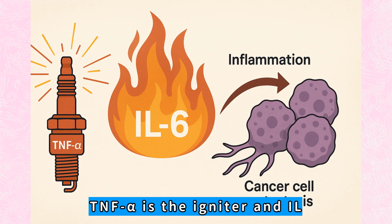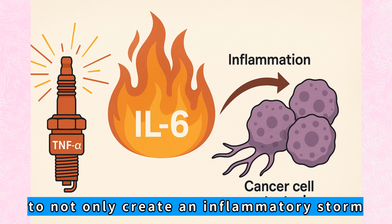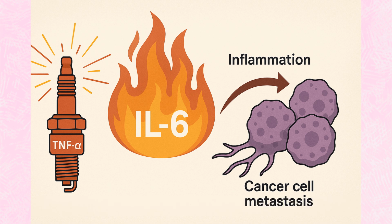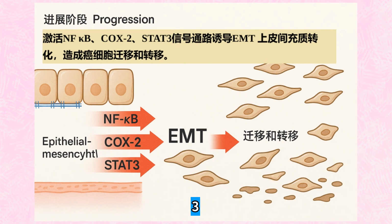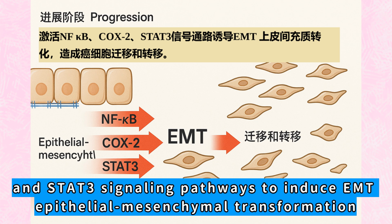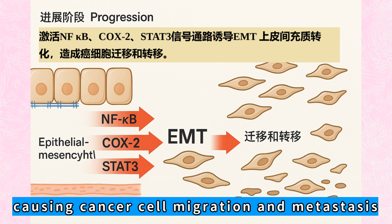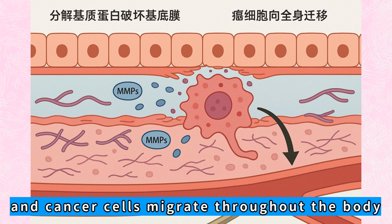TNF-alpha is the igniter, and IL-6 is the fuel of the flame. The two work together to not only create an inflammatory storm, but also open a channel to the whole body for cancer cells. 3. Progression. Activate the NF-kappa B, COX2, and STAT3 signaling pathways to induce EMT, epithelial-mesenchymal transition, causing cancer cell migration and metastasis. 4. Decompose matrix proteins. MMPs open channels, and cancer cells migrate throughout the body.